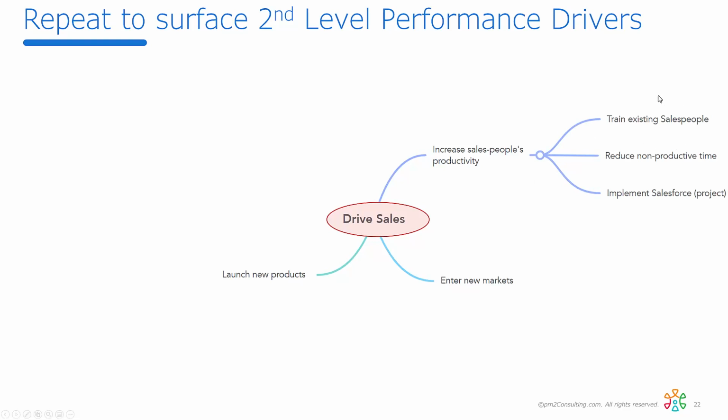We're going to train the existing salespeople. We're going to help reduce their non-productive time, expense reports and QBRs and so on. And then we're also going to implement Salesforce. But this is a project. So these things tend to be more run the business, the daily activities which are going on that we're just going to do more of or do it better. And this is a project where I'm building something out of nothing. So again, we've determined what are the three performance drivers that will help us increase salespeople's productivity and drive sales.